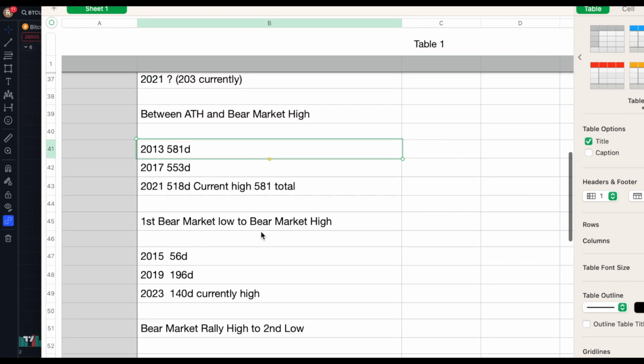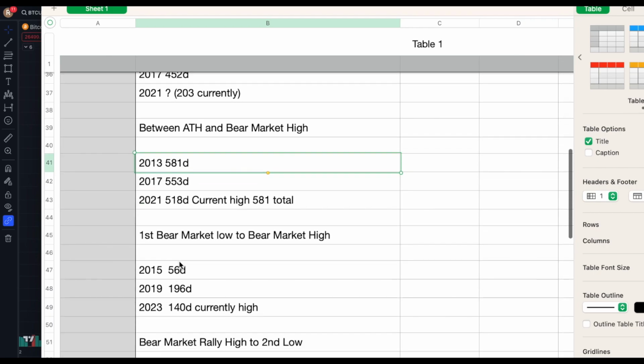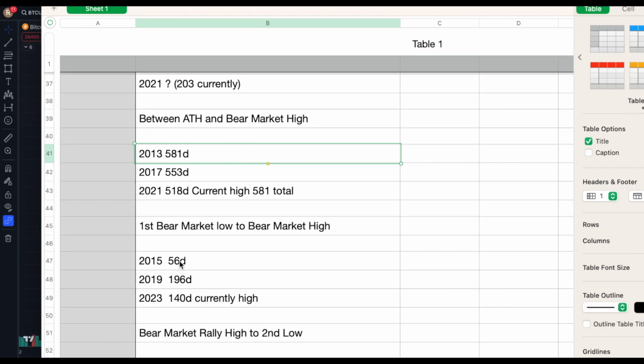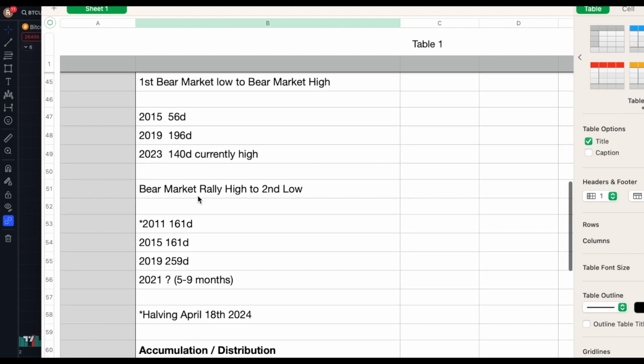So all these things are really important because, okay, we've made a first bear market low. Now we can use some of this previous market cycle data to see maybe where we're at now in this bear market rally that we've been experiencing. Bear market rally high to second low.